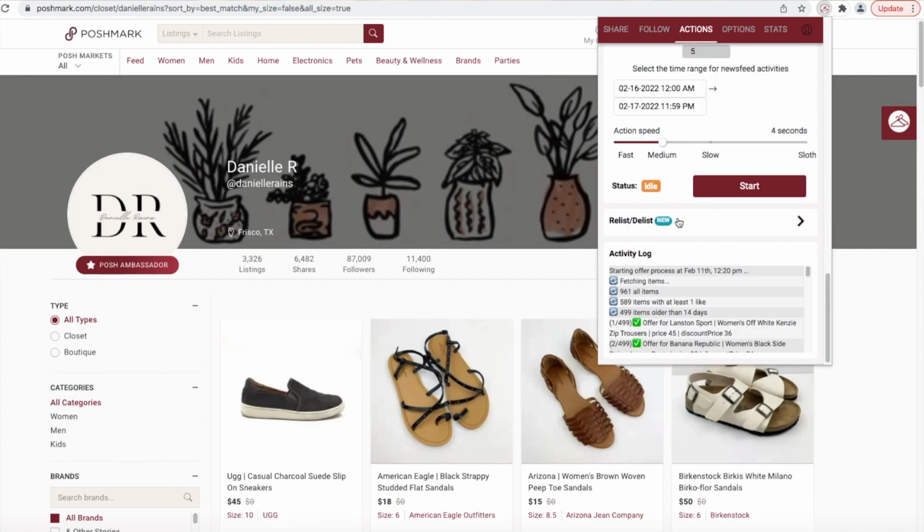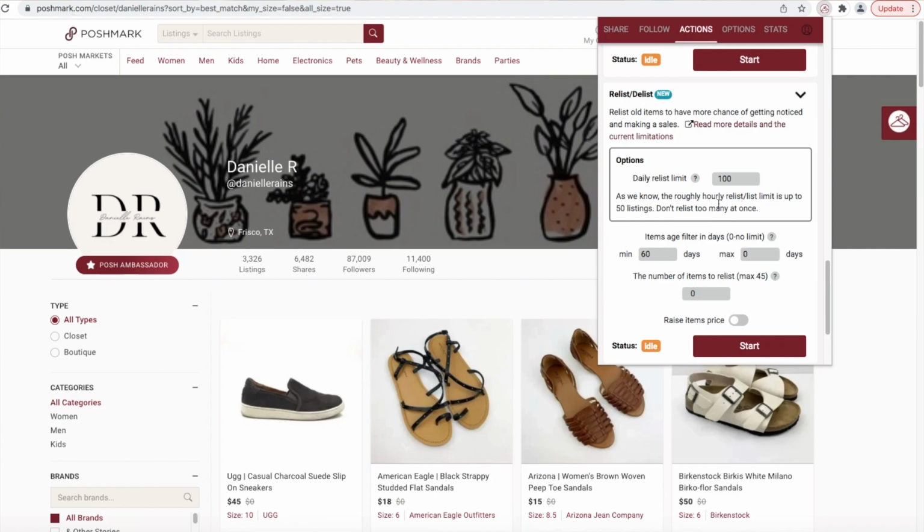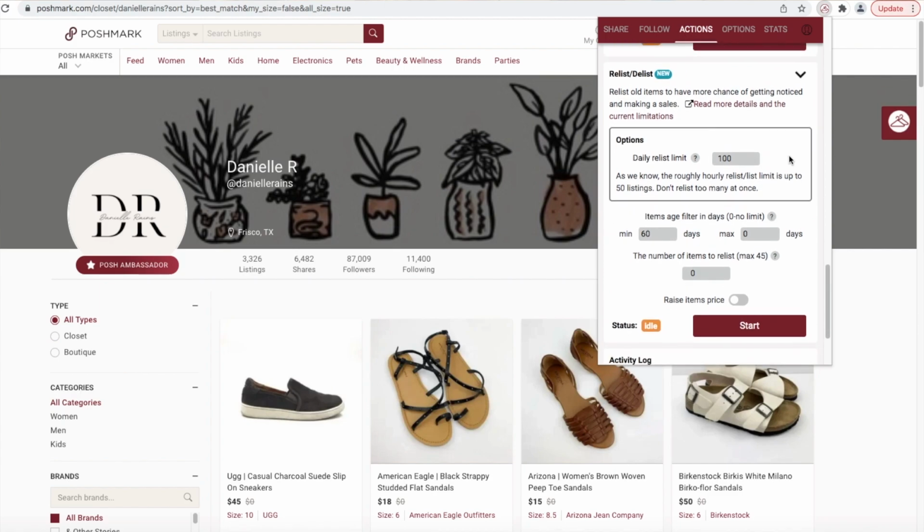And then one of their newest features is their relist and delist feature, which I know there's so many companies out there that have relist and delist features. You guys know I don't relist and delist on here because I like to see my items. But for people who want one extension to do everything, this is the extension for you. It literally shares, it follows, it sends offers, it literally does everything. And on top of all that, it relists and delists for you.